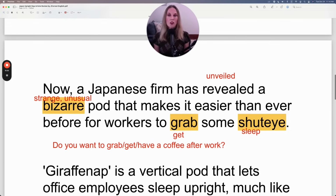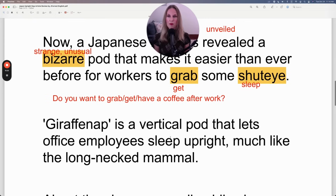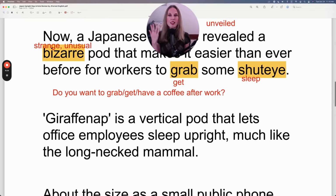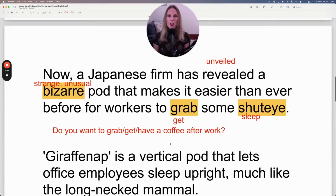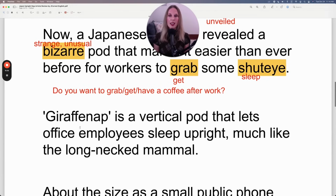So it makes it easier than ever before for workers to grab some shut-eye, get some sleep. Giraffe nap. So this is the name of the pod, giraffe nap. Giraffe nap is a vertical pod that lets office employees sleep upright. So again, very interesting. Of course, they're not targeting this for your home, because why would you get this in your home? You have your couch, you have your bed. That's where you would have a nap, right? But this is for the office.